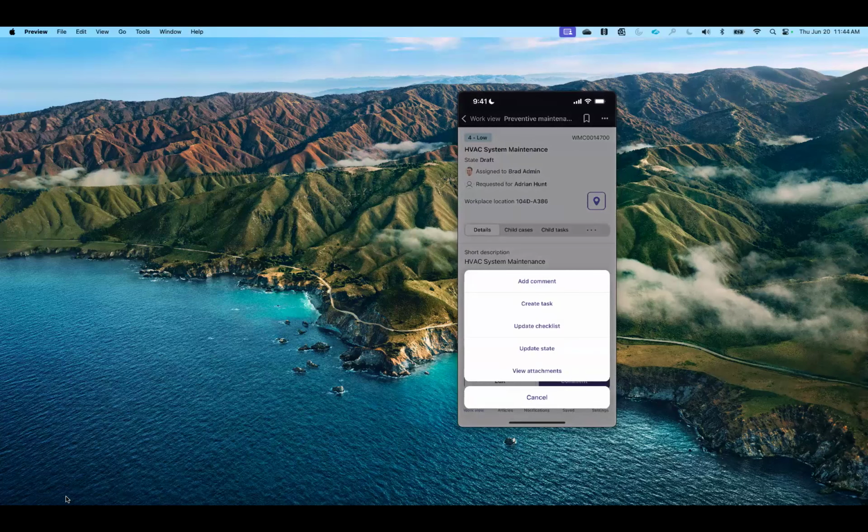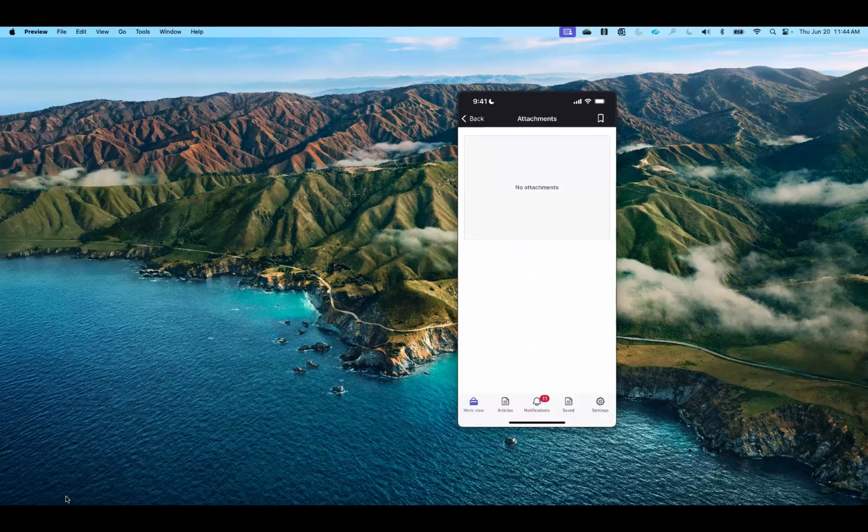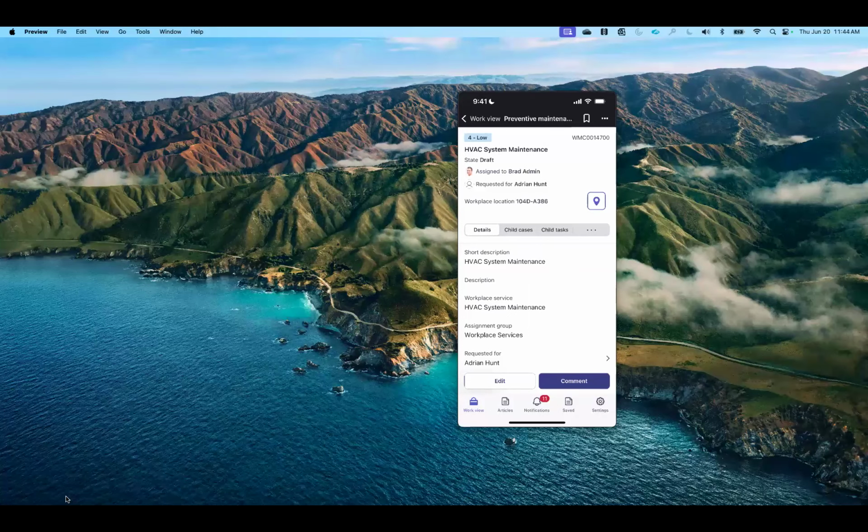If I even want to see any attachments, I don't know if I have any attachments. Maybe I have the manual set in here. We'll see that in another place. But all the different information is available for me here. I can take a picture of it, add additional attachments into the case. I can do all of the fulfillment here in this case as I come through.